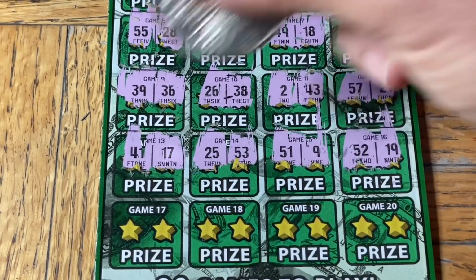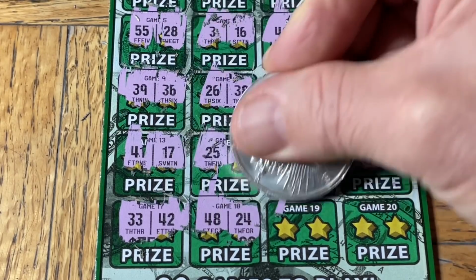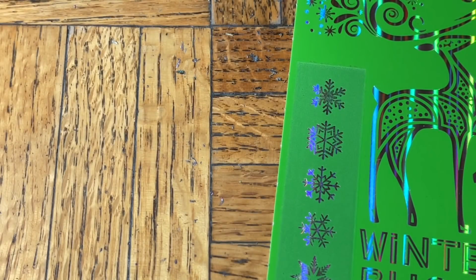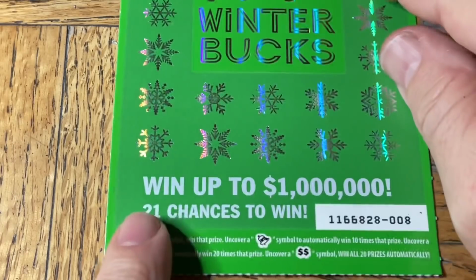Nothing still last row. And we're off to a rousing start. All right, so next one up is going to be ticket number 8. And I actually wanted to get more of those bonus monies, but they ran out of them. Yeah, that was the last one, unfortunately.